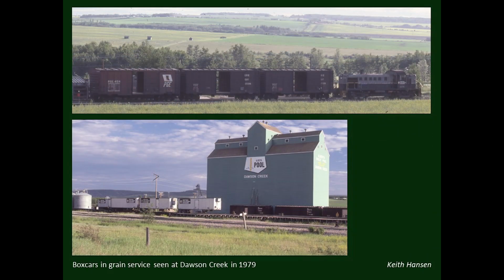And in similar scenes at Dawson Creek, we see PGE 40-foot boxcars also in grain service. The car at the Alberta Wheat Pool elevator in the lower photograph shows the wooden grain door in the doorway, which were installed when filling the cars with grain. In addition to the grain elevators at Dawson Creek and Fort St. John, there were several elevators at Taylor, one at Tremblay on the Dawson Creek subdivision, and one at Buick on the Fort Nelson subdivision.